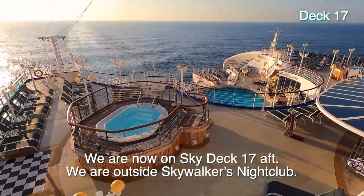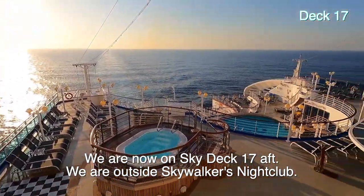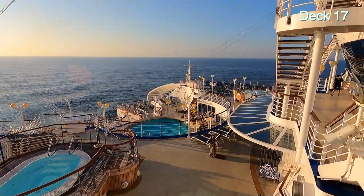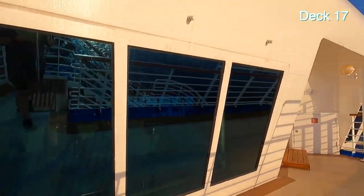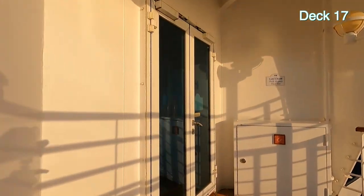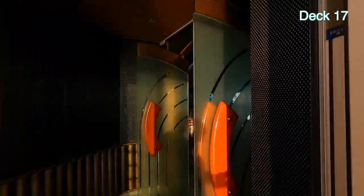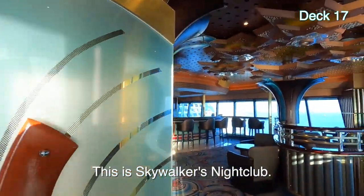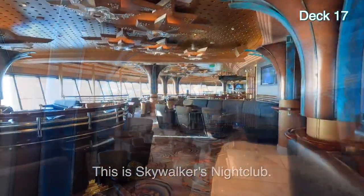If you want a good look at the aft end, oh, there's the chessboard of the ship, come up here. Now inside there is Skywalker's Lounge, and there's actually a door leading in on each side. I'm gonna open it. We're gonna come back to this from the front. Watch your step. This is Skywalker's Lounge.